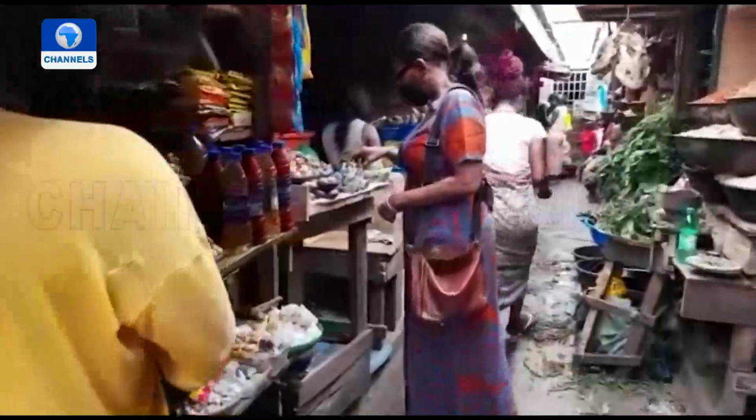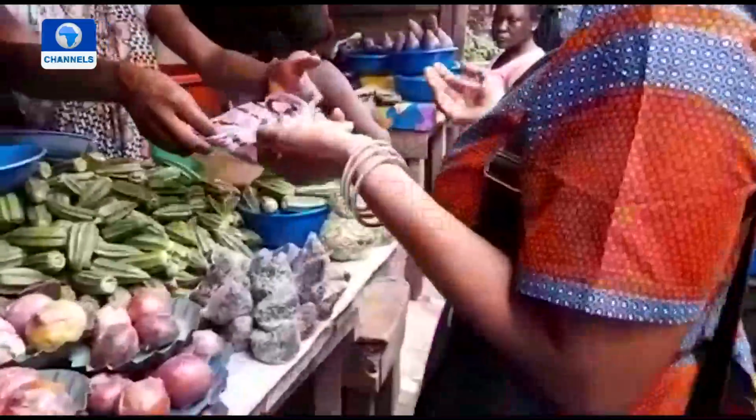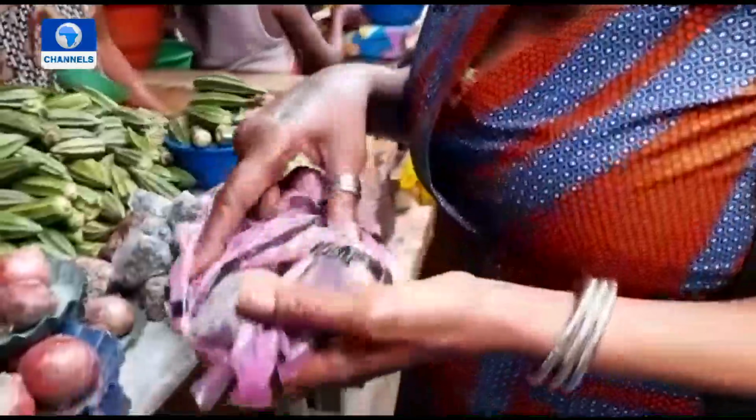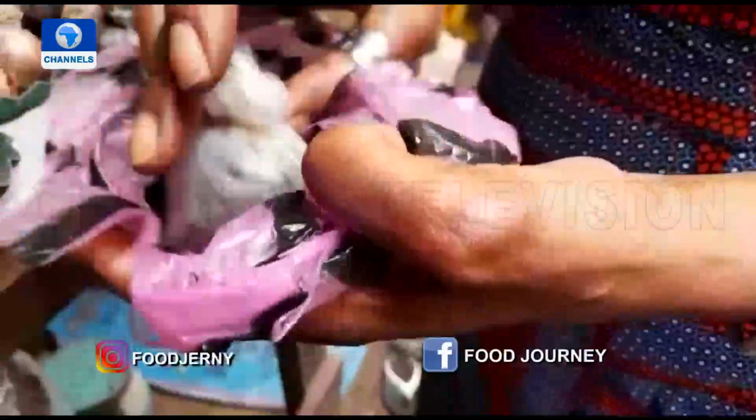so this iru is the perfect alternative. The pungent and umami flavor of the fermented locust beans brings everything together for our traditional foods.